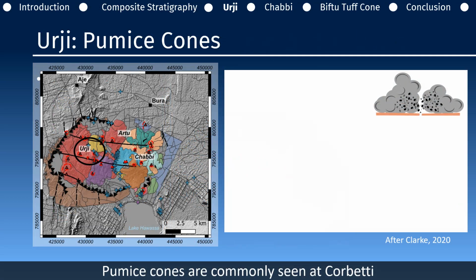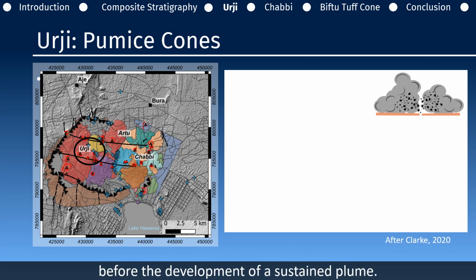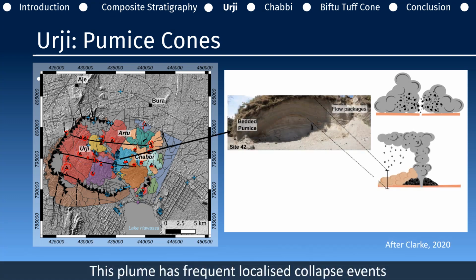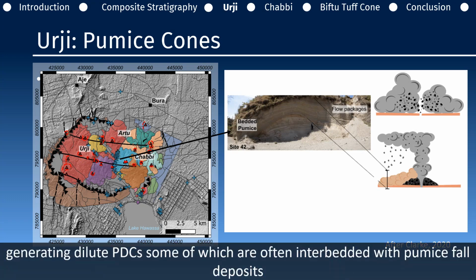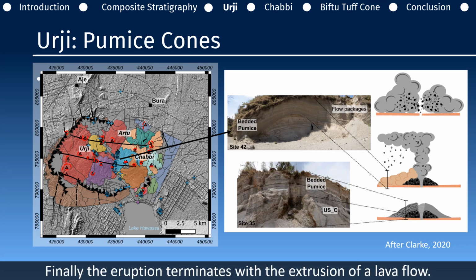Pumice cones are commonly seen at Corbetti, and this style of eruption is also documented at Aluto, with eruptions following a consistent sequence. Eruptions typically begin with the deposition of coarse proximal pumice deposits before the development of a sustained plume. This plume has frequent localized collapse events generating dilute pyroclastic density currents, some of which are interbedded with the pumice fall deposits as seen here in the photo. Finally, the eruption terminates with the extrusion of a lava flow.